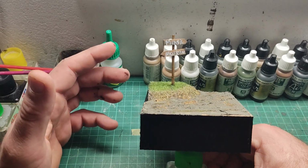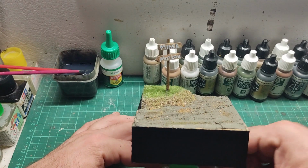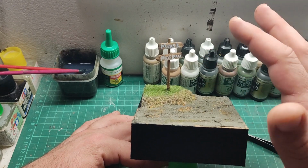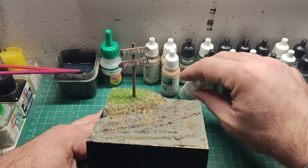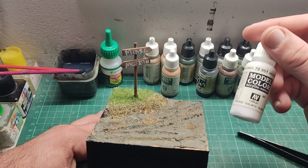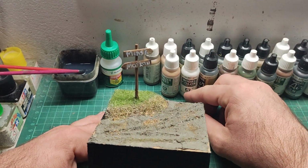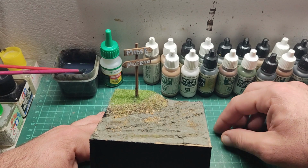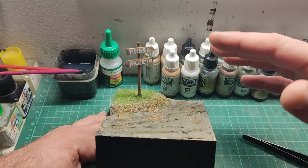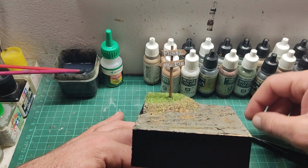I have given them multiple washes, oil washes, and I have hand painted the Minsk and Moscow letters using nothing else than Vallejo acrylics. In this case, 951 white. Wasn't so difficult to do. I thought that it would be more difficult for me to paint letters that small with a paintbrush, but it wasn't so difficult.